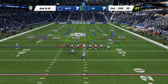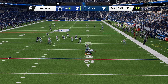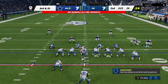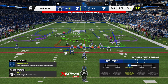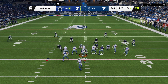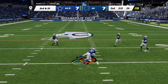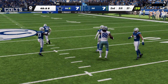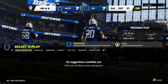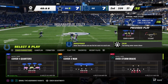Here's 2nd and 12. Off the play fake, Prescott. And he can't get rid of it. He's taken down. They'll need a big play here. Will Dak and the Cowboys after the sack. It's 3rd and long. Now Prescott. Able to hit his target, Lamb. And they'll get him down at about the 37, well short of the first. They get 13, but it's not nearly enough, and it'll be 4th down.